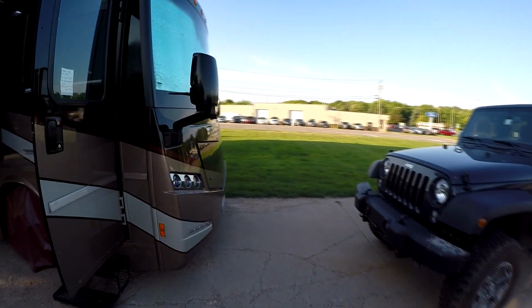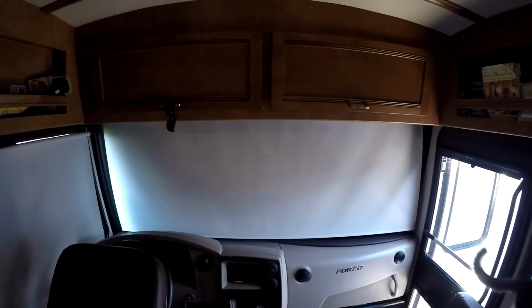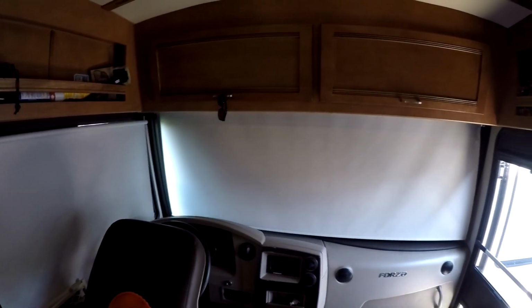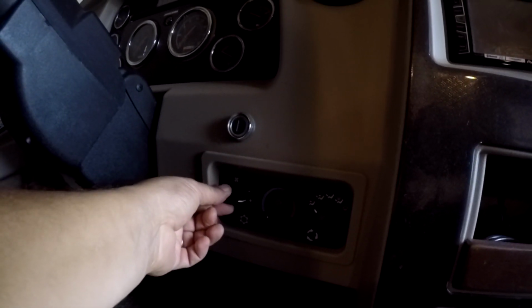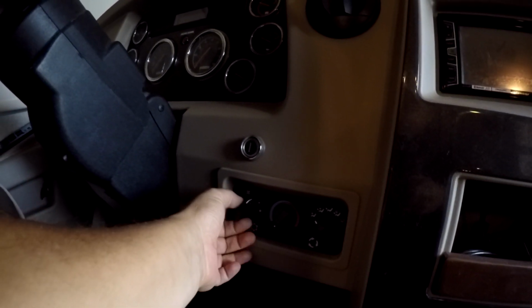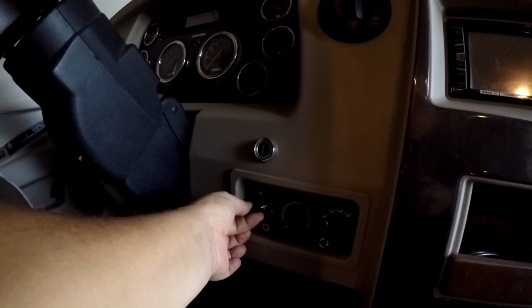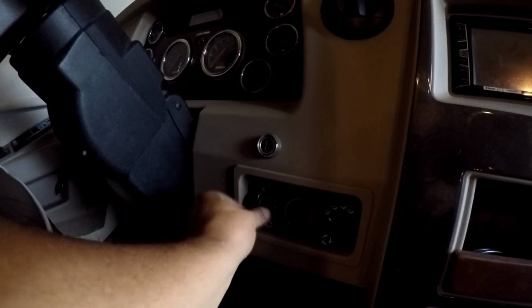So let's go inside and I'll show you what's going on in there that's got to be fixed. Okay, so things that we need to have fixed here inside the RV. Let's start up here at the front. First thing we've got to have fixed is the fan speed knob on the air conditioner up here in the front of the cab. This fan speed knob only works when we have it on full blast. The other lower settings do not work.